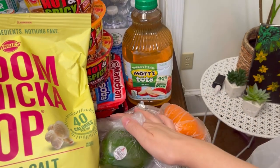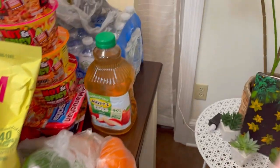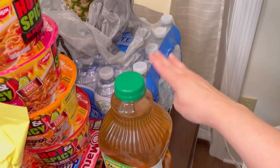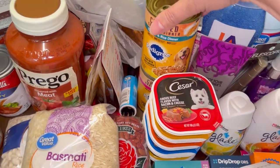Apple juice. This is the 40% less sugar apple juice. I'm dropping stuff over here. Okay, this water came from Rouses and this pineapple came from Rouses. Dog food, I had to get dog food.